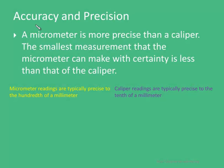We now draw attention to a very important distinction that needs to be made, and that is between accuracy and precision. Precision is a concept associated with the smallest measurement that can be reliably made. For example, we know that a micrometer can reliably give measurements down to the 100th of a millimeter. The caliper, on the other hand, is reliable only to the 10th of a millimeter. So we say that measurements done with a micrometer are more precise than those done with a caliper.